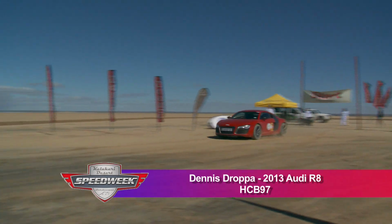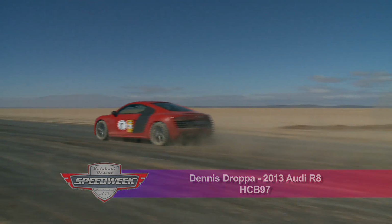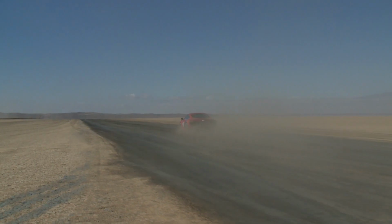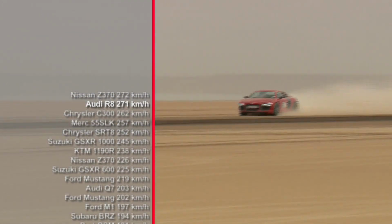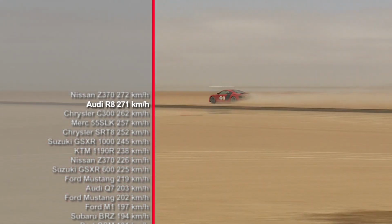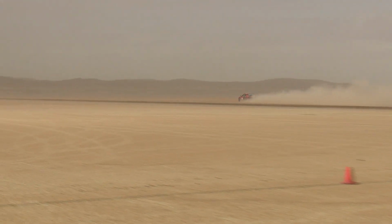Next up in this racy red Audi R8 is Dennis Droppert, the motoring editor of Independent Newspapers. With nothing to hit or to make a car roll on this dead flat clay surface which stretches for kilometers in every direction, the drivers are able to really test the limits of the car.